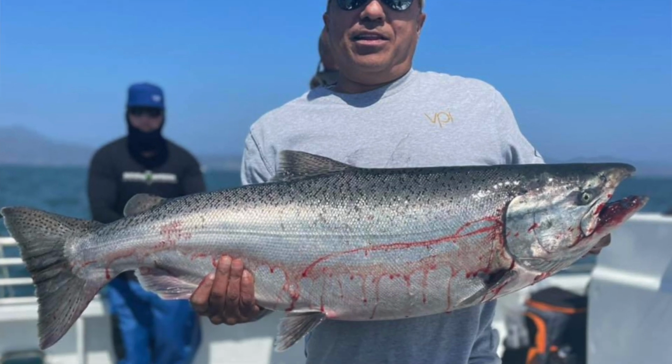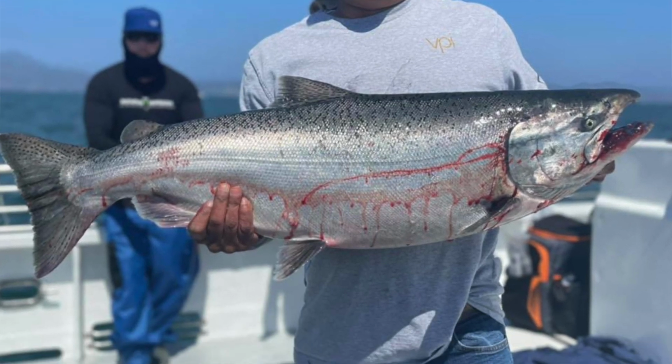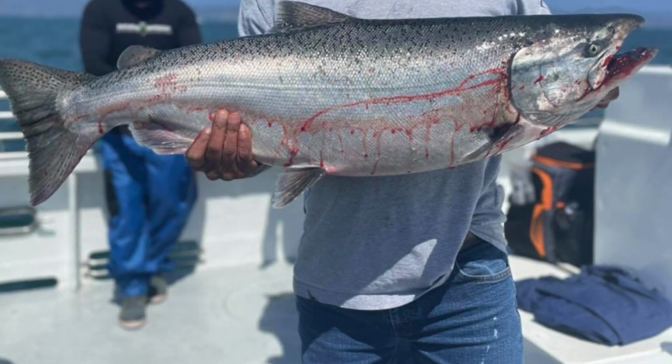It seems like there's a lot of big fish around, and there's some big fish starting to show on the Benicia shoreline for the guys out there throwing spinners. Now, I did a lot of that spinner throwing back in the day, and I gotta tell you, that is the fish of 1,000 casts.